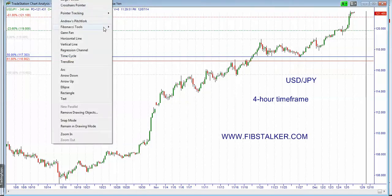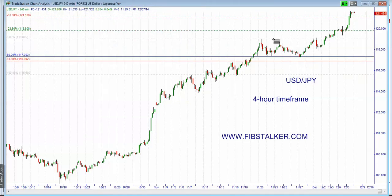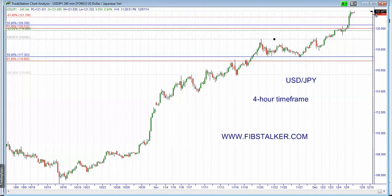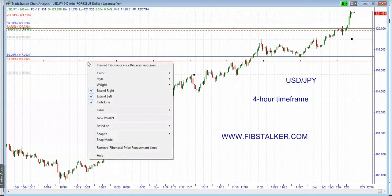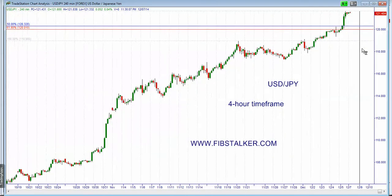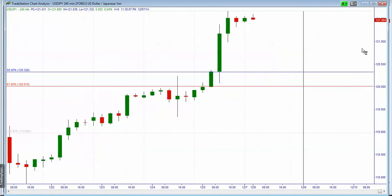So if it retraces, the next level where program trading will try to capture this market is going to be that 120.32. If price retraces into that level and never breaks 120, then there is a continuation higher.